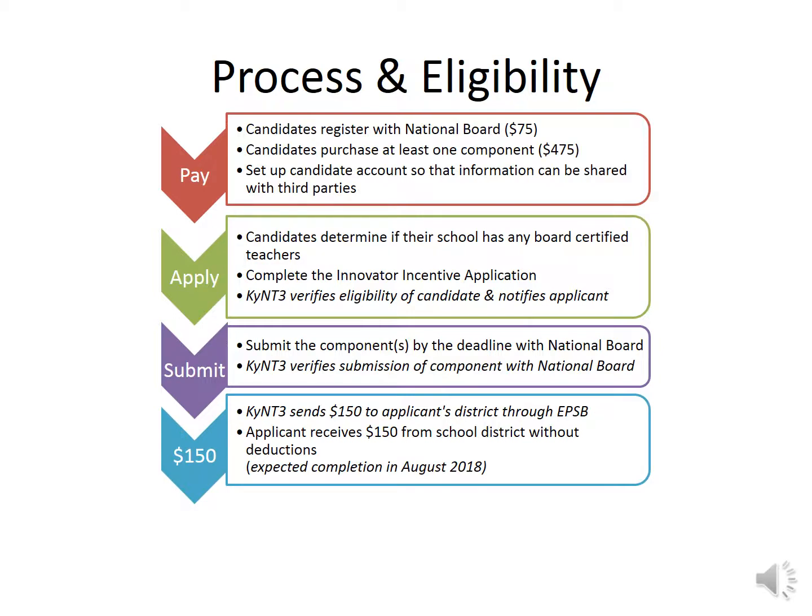I will talk you through the process and eligibility for the incentive. The steps are becoming a candidate, applying for the incentive, submitting at least one component, and then receiving the reimbursement.